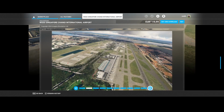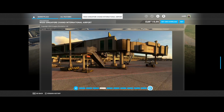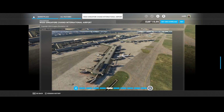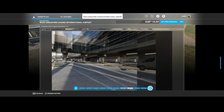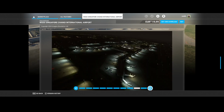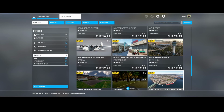So a nice airport, right, which is expanding as far as I understand currently. So custom jetways. Also a lot of, let's say, ground vehicles included. So pretty cool. And this was the last one for this week.